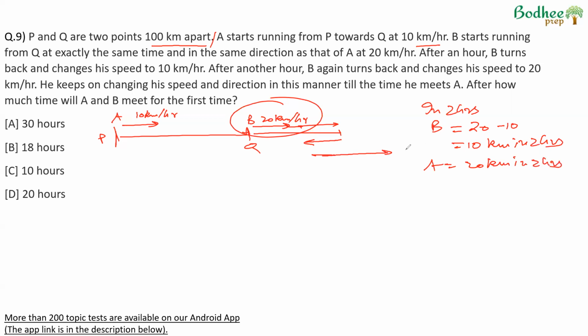Therefore, net if we look at, in 2 hours, the distance between A and B will reduce by 20 minus 10, because A covers 20 kilometers, B goes forward by 10. For example, when the time starts, distance between A and B is 100. After 2 hours, A has reduced this by 20, B has increased this by 10. So net, the distance will now become 90 kilometers. So after every 2 hours, the distance reduces by 10 kilometers. This becomes the relative speed. So we can write this as relative speed of AB is 10 kilometers in 2 hours.